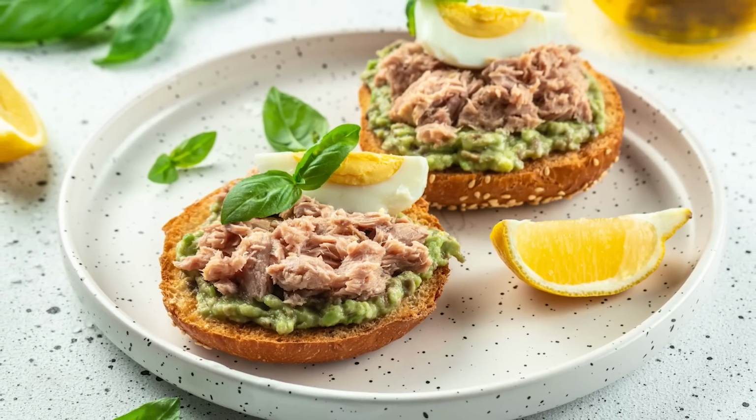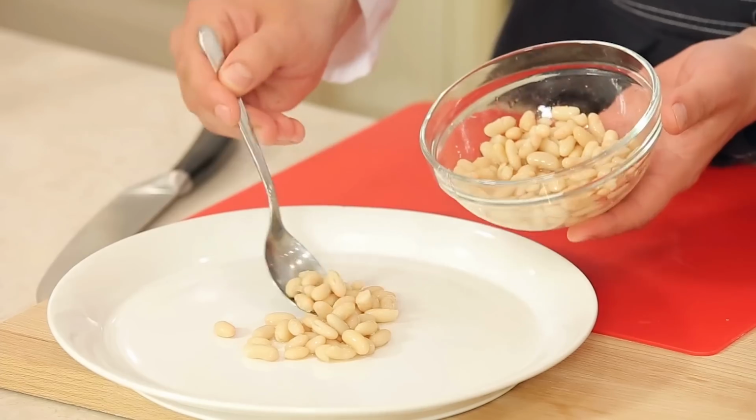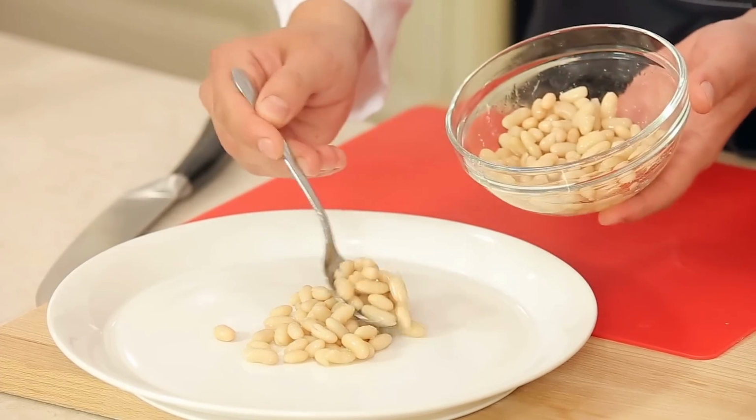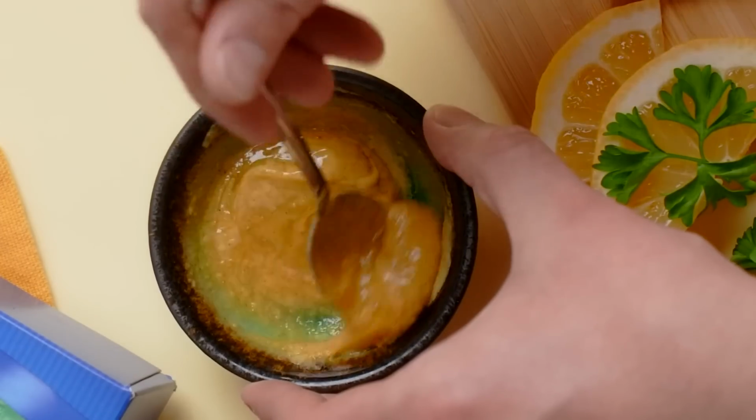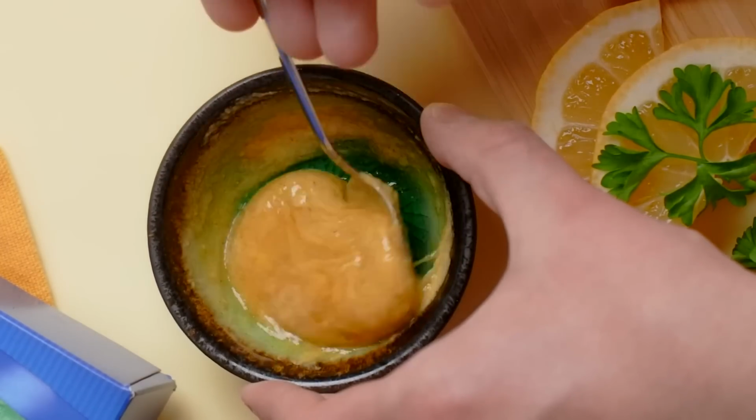Think a great tuna salad needs mayo? Think again. We've consulted expert chefs for tasty options outside the norm. From Greek to Korean spins, these alternatives are sure to up your favorite pantry staple.